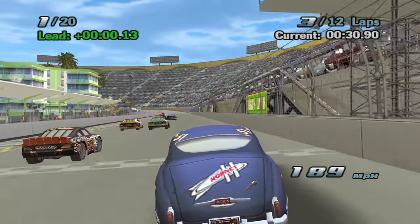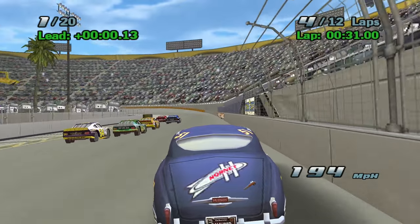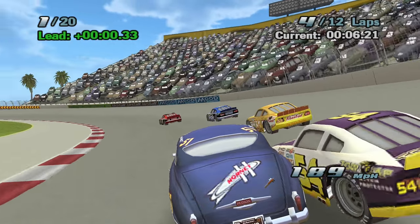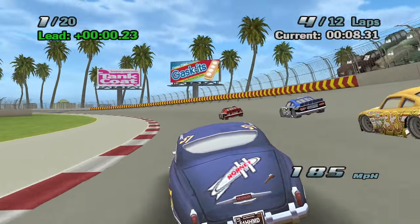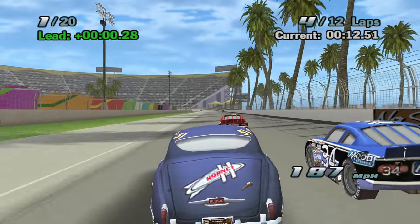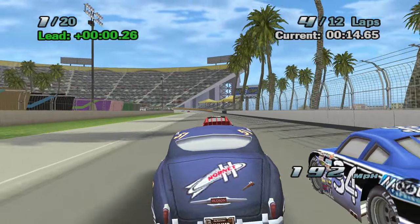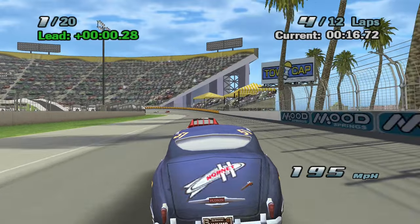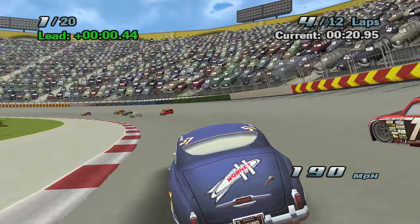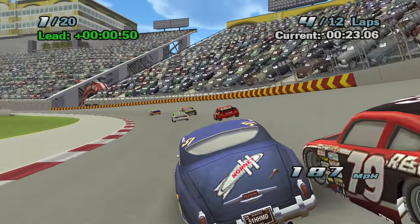This is a really forgiving track, it's so wide. It's really nice. Boy, you can tell Doc Hudson's having the time of his life out there today. And using the car on the outside again to help us. And we're in the lead on lap 4 of 12 on champion difficulty as well. Oh, this is nice. Doc Hudson comes out of retirement for one more race. He's going to go and win the Piston Cup. And yeah, we're just able to keep our speed, keep our momentum.